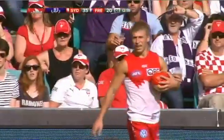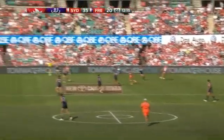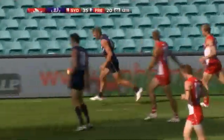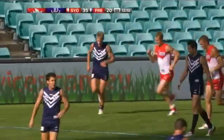And this is where both teams have had trouble. Once they slow the tempo down and hit targets, I don't know whether it's the conditions, but they seem to turn this one over every time. But Jack just goes for distance, and Duffield doesn't quite complete the mark.